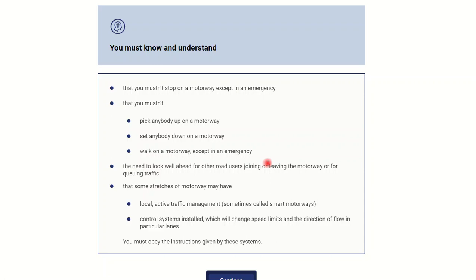The need to look well ahead for other road users joining or leaving the motorway or for queuing traffic that some stretches of motorway may have. Local, active traffic management, sometimes called smart motorways. Control systems installed, which will change speed limits and the direction of flow in particular lanes. You must obey the instructions given by these systems.